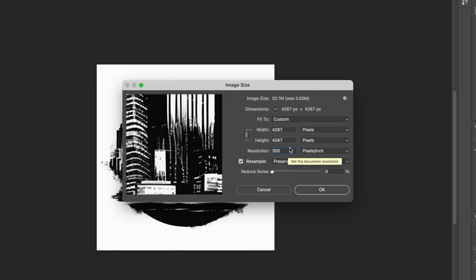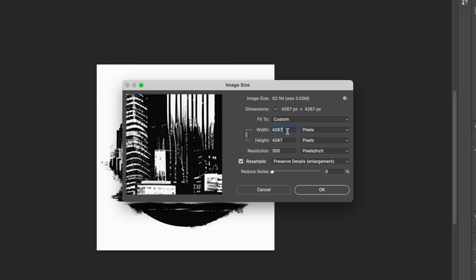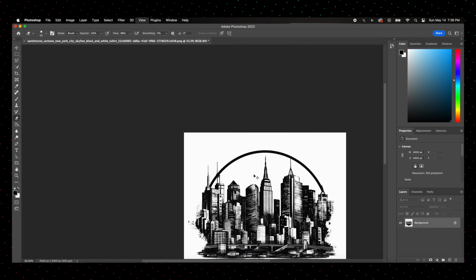So we just change the resolution here to 300 dpi and then adjust the width to 4000 pixels. We choose preserve details and click OK. So now we have a larger image which is going to look much sharper on our shirt.